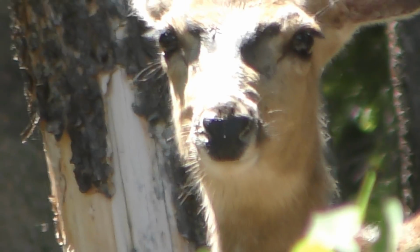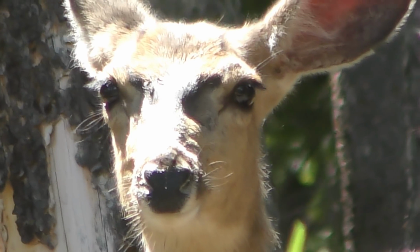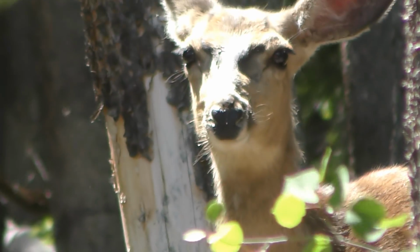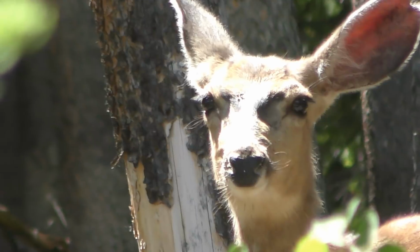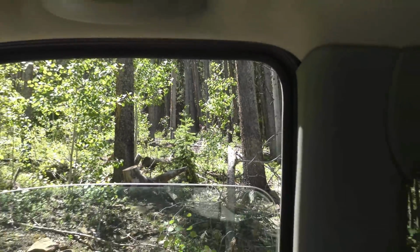Tell me she doesn't look smart. Completely all-knowing to me. That's the way the deer are on the Bigfoot structures. When do you see a deer in your backyard looking at you like that? With complete confidence. Hey, sweetheart. Have a good day.